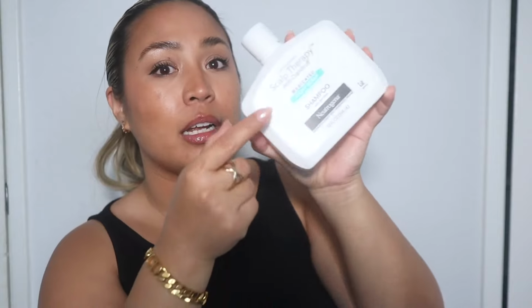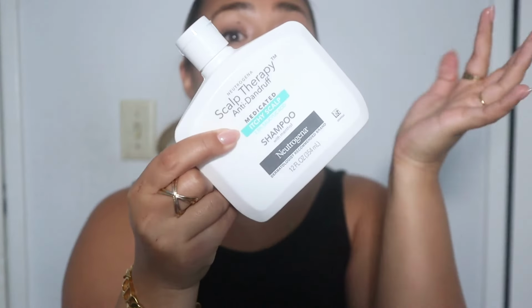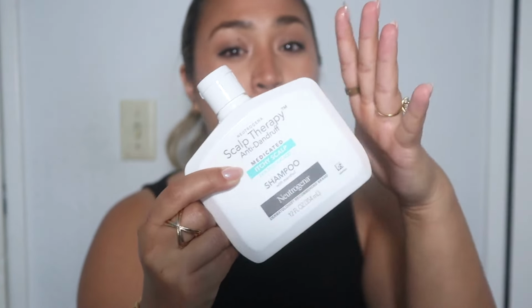Up next is another unsexy product that I got from TikTok. This one is another hair one, and this is the Neutrogena Scalp Therapy. It's an anti-dandruff shampoo, but why I got it is because it's an anti-itch shampoo. So we all know I only wash my hair once a week, sometimes twice a week if I have something going on, but because of that, sometimes I do end up with an itchy scalp.